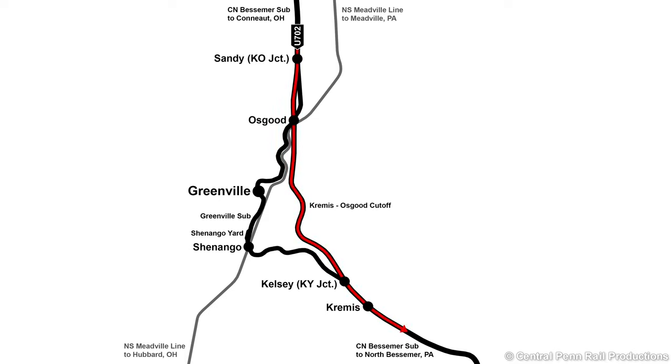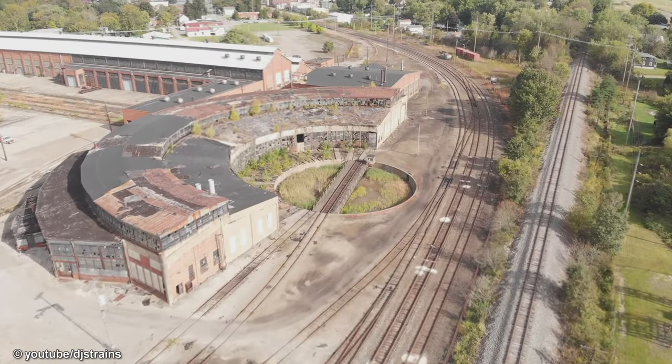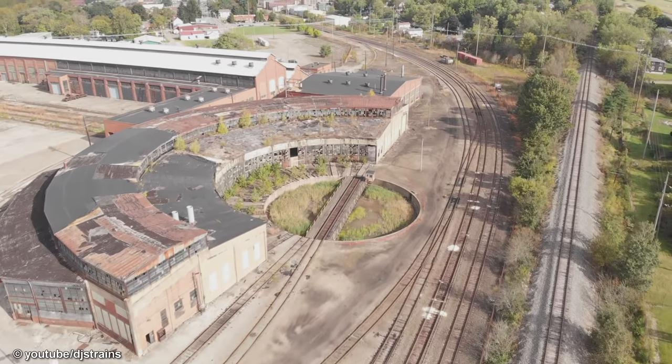Today, the train will continue down the Kremis-Osgood cutoff, bypassing the town of Greenville, Shenango Yard, and the at-grade crossing of the NS Meadville line. Greenville was once a major location on the Bessemer and Lake Erie, hosting a roundhouse and locomotive shops.